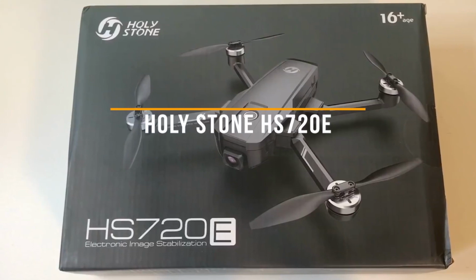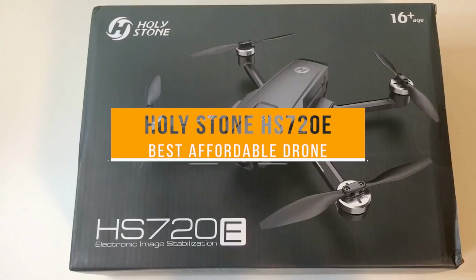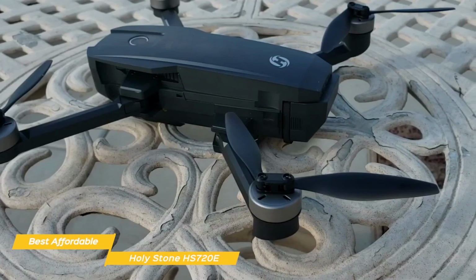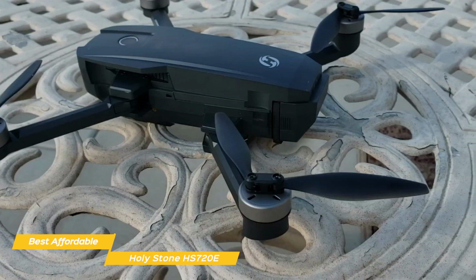Next up, the Holy Stone HS720E, our pick for great drone for the money, best affordable drone. If you want to get the full drone experience without paying the full price you'd normally pay for a drone, the Holy Stone HS720E is going to be a great affordable drone for you.